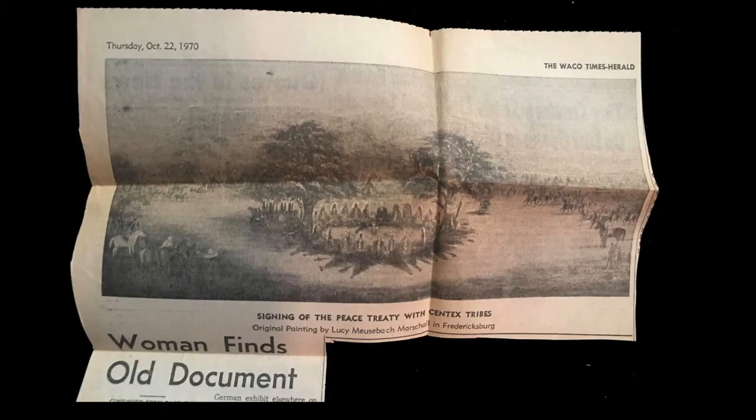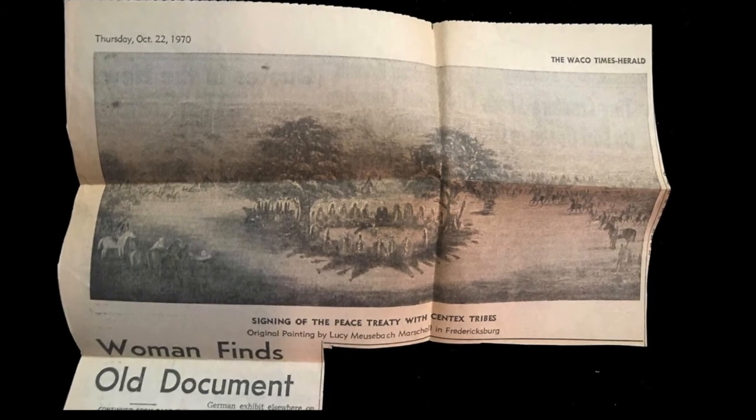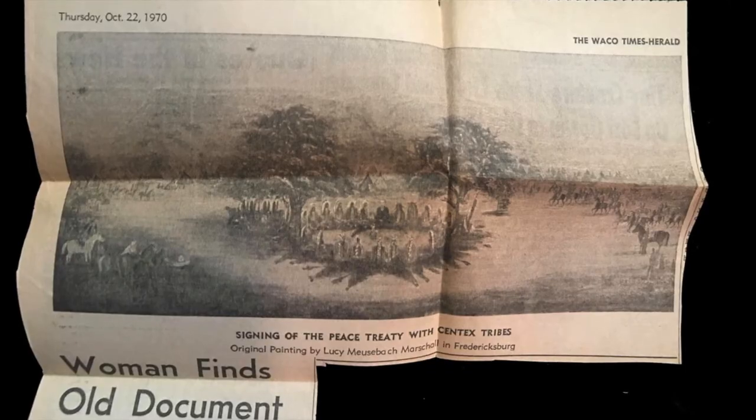And then here on the follow-up back page of the article, I'll hold it a little closer. It's not very good reproduction, but this painting that they put in the newspaper is actually the front cover of this book. So it applies. The article applies to the book, and it's quite an interesting article about the treaty and her finding the treaty. But also, because I like to read the back of these papers, I find articles that I think are truly interesting.